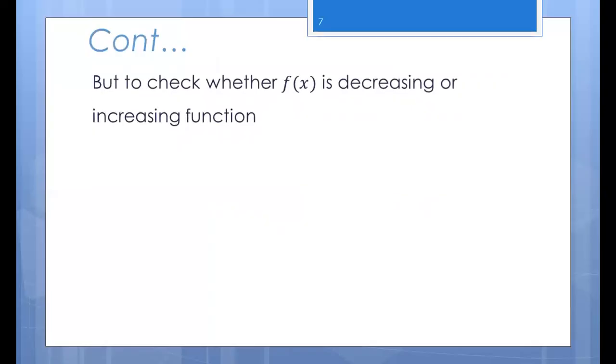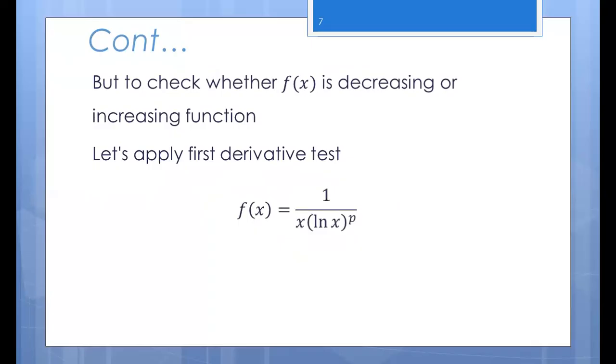But for its monotonicity, or simply decreasingness, in order to check whether the given function f of x is decreasing or not, let's apply the first derivative test. You know that using the first derivative test, given any function f of x with its domain D, the function is said to be increasing on D if and only if the first derivative is greater than 0 for every x in D. Similarly, the function is said to be decreasing if and only if its first derivative is always less than 0, or simply negative, for every x in its domain.